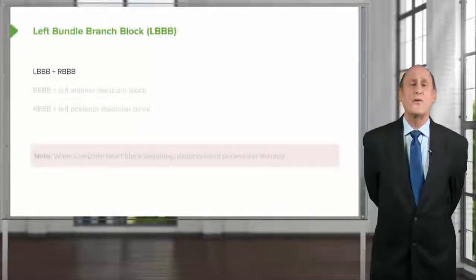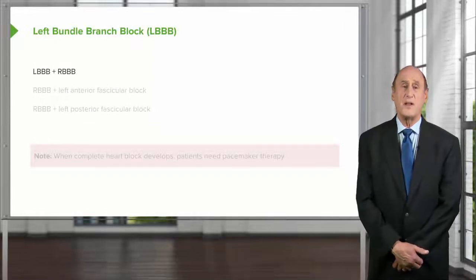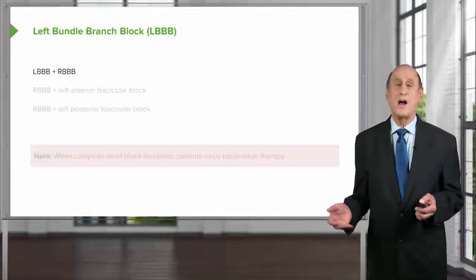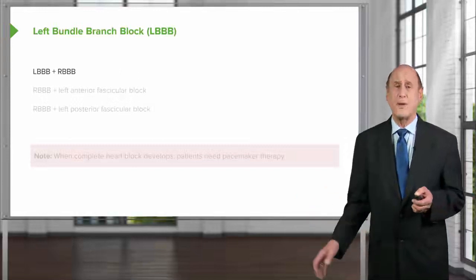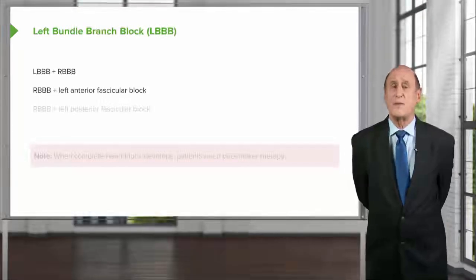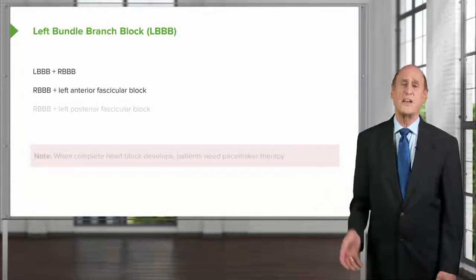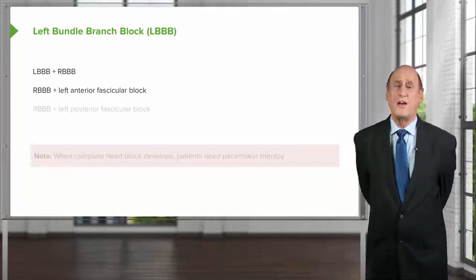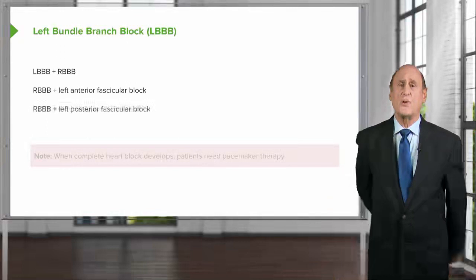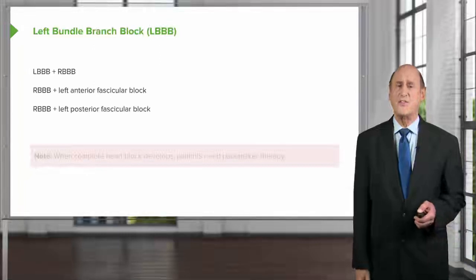Now, you can have other combinations of bundles. So you can have a patient that has a previous left bundle, now develops a right bundle. That, as you will see in a moment, leads to complete heart block and a very slow heart rate, and we're going to have a whole lecture about that as we go along. You can have either a left bundle and a right bundle with left anterior fascicular block, so right bundle, rabbit ears, plus marked left axis deviation. Or you can have a left bundle with, again, marked left axis deviation. You can also have left or right bundle with a left posterior block with marked rightward axis deviation.